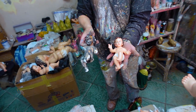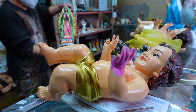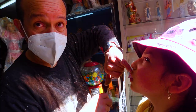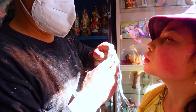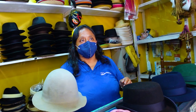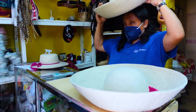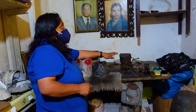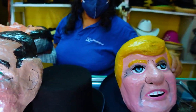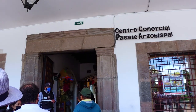And we discovered truly local spots that we would have never discovered on our own, like this religious figurine restoration shop that also fixes scars on people's faces with the same techniques. And Sombrería Benalcazar, where people come from all over the country to get their hats, because the type of hat you wear, the shape, shares where you are from, and then also minor details like if you are single, dating, or married. Lenin. Lenin. Oh, wow.